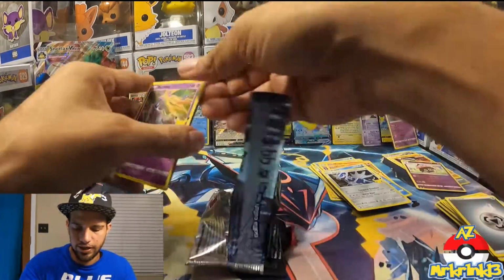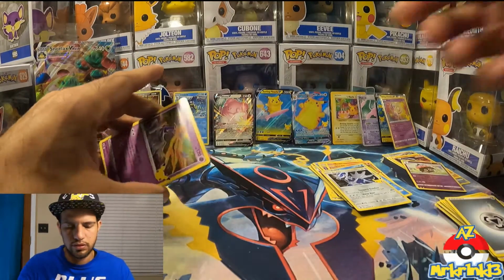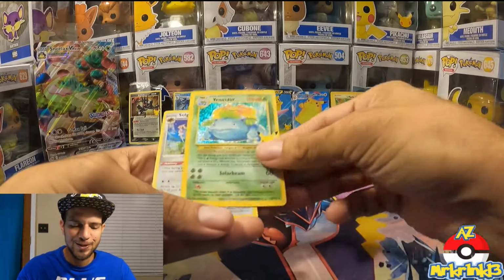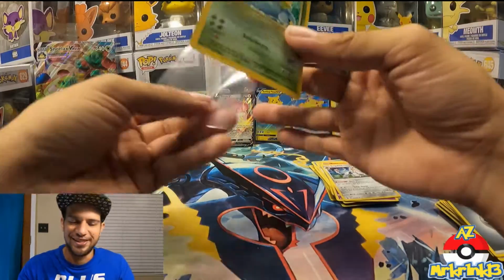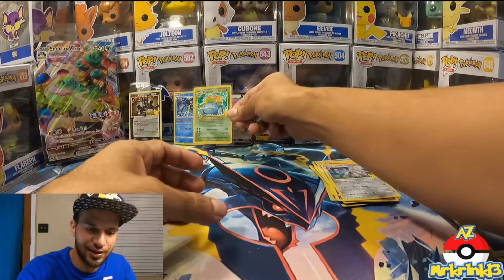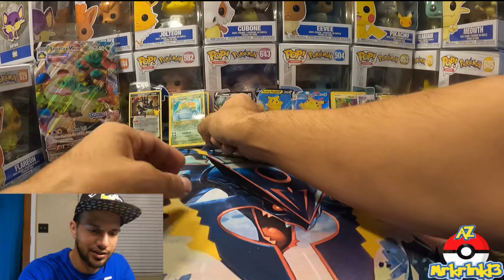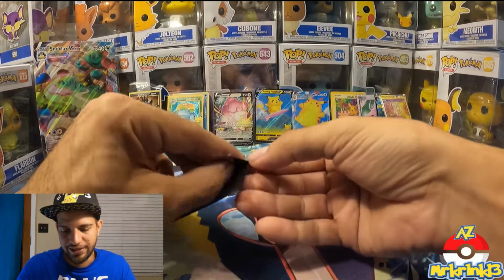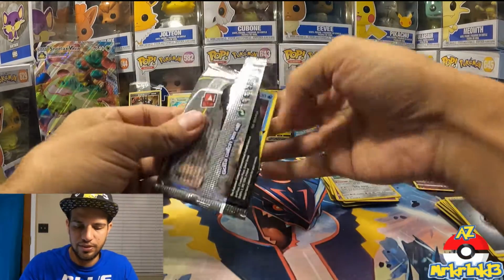Alrighty. And there you go. And then Xerneas, Cosmoem, a Venusaur! Venusaur! Yeah! Our first one of the big three. Boom. Right up front. You know what? Right next to Greninja. Sorry, Inteleon. Alright. Sweet, guys. Sweet. Alright, so next up.